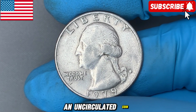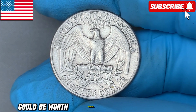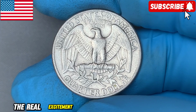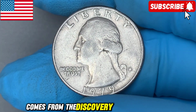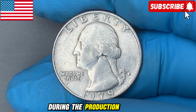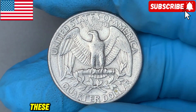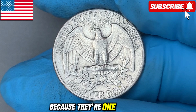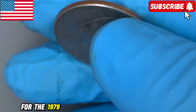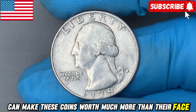An uncirculated coin, meaning it has never been used in circulation and remains in mint condition, could be worth significantly more to collectors who seek out pristine examples for their collections, but the real excitement in the world of coin collecting comes from the discovery of minting errors. Minting errors occur when something goes wrong during the production process, resulting in coins that are unique and often very rare. These errors are a dream for collectors because they're one of a kind, and as you can imagine, rare coins are incredibly valuable. For the 1979 quarter, there are several minting errors that can make these coins worth much more than their face value.